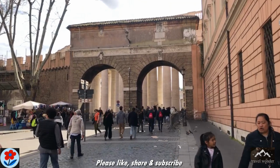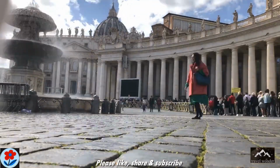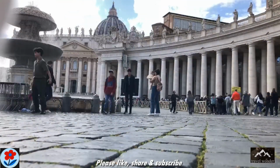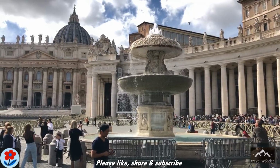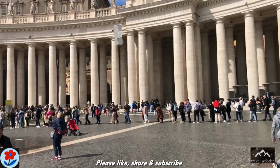Let's move on to Piazza San Pietro, located within Vatican City. This iconic square is flanked by stunning colonnades and dominated by the magnificent St. Peter's Basilica. It's a gathering place for pilgrims and tourists alike, and the atmosphere here is truly awe-inspiring.